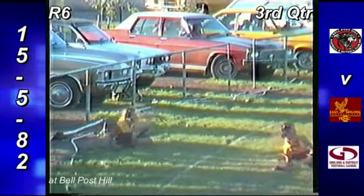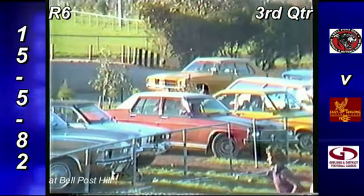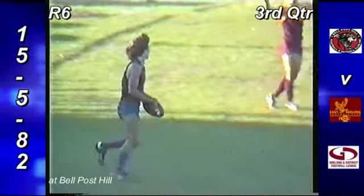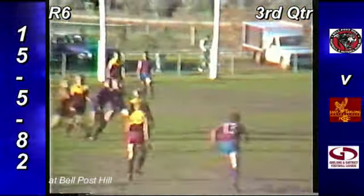Clark up here towards Ferris. He can't pick it up. Now he bustles up again. They're all over Ferris. And the umpire's seen it that way. Pushing it back to Ferris. He'll take the resultant free kick. Ferris on the half-forward flank. And now plays on, as you heard the umpire say.